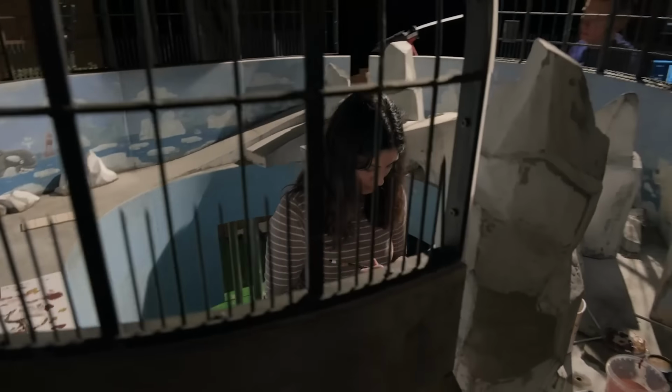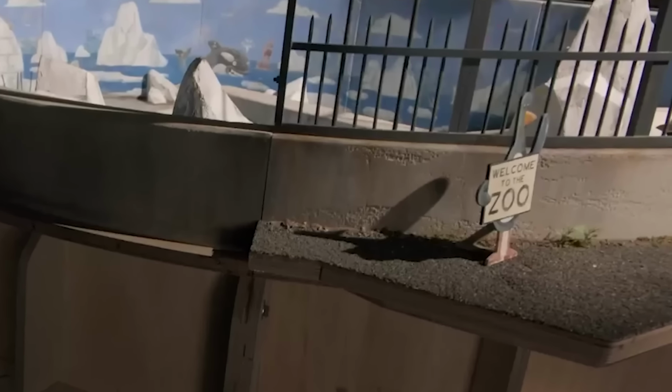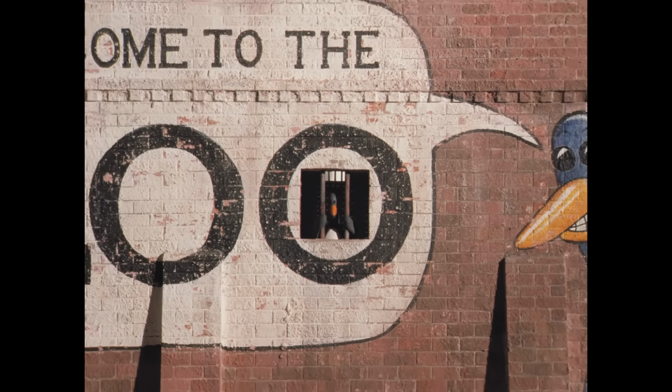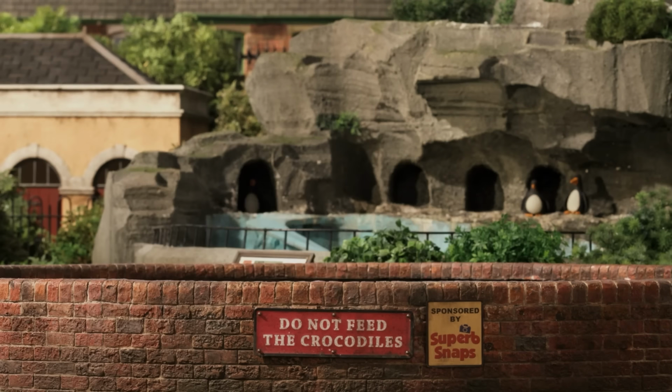Now this next bit is really quite exciting for fans of Wallace and Gromit, because you've got the zoo set from The Wrong Trousers. You can see from here there is the cardboard cutout of the penguin saying welcome to the zoo. But what's really interesting about this is that the original set would have presumably been lost in the Aardman fire in 2005. So it's great to see such an iconic set not only rebuilt but expanded upon. And it's exactly what you'd imagine it to look like.